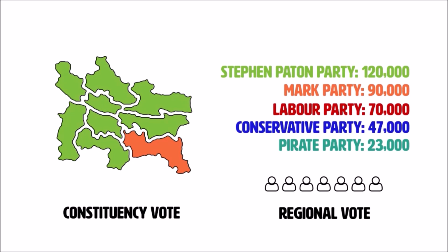So now on to the regional vote. This time you aren't really choosing a candidate, you're choosing a party. So the list vote comes in. These are going to elect 7 additional members in this region, and here's how. Glasgow is made up of 9 constituencies. The Stephen Payton party got 8 of them. The Mark party got 1. Because of Rutherglen. Why?